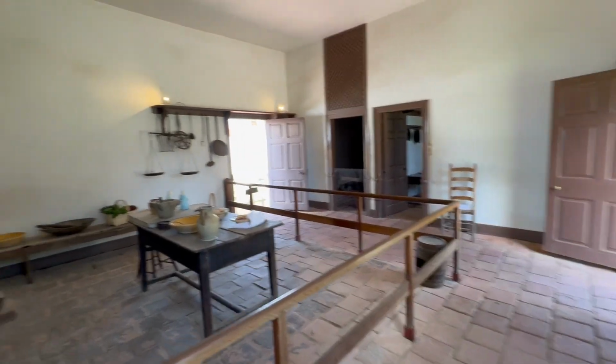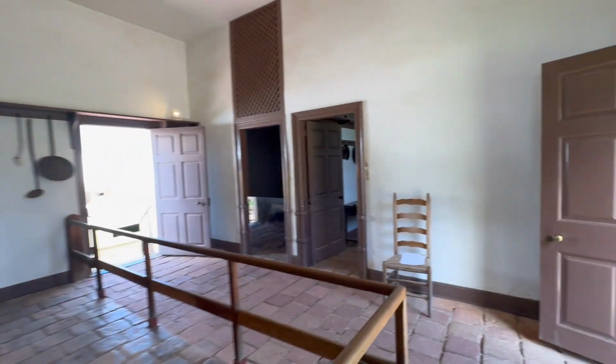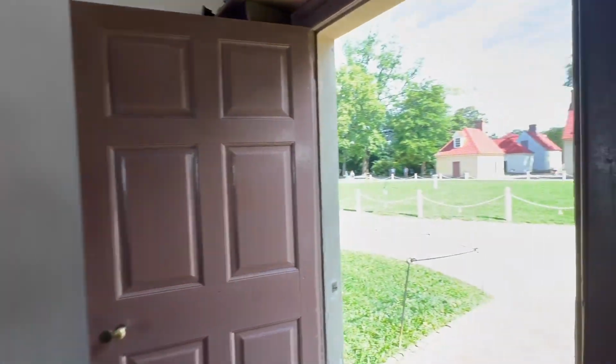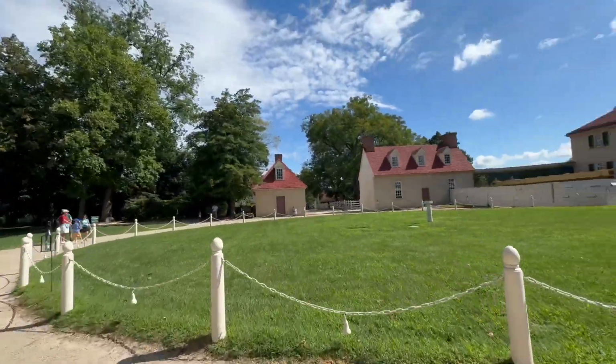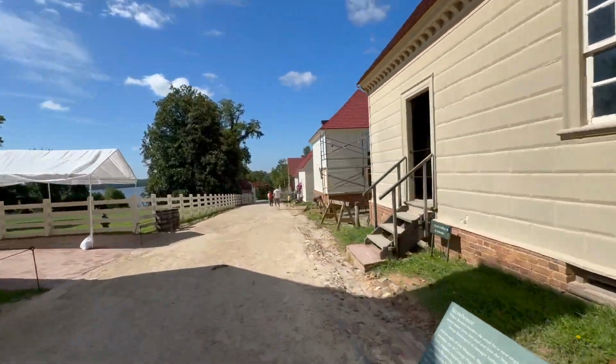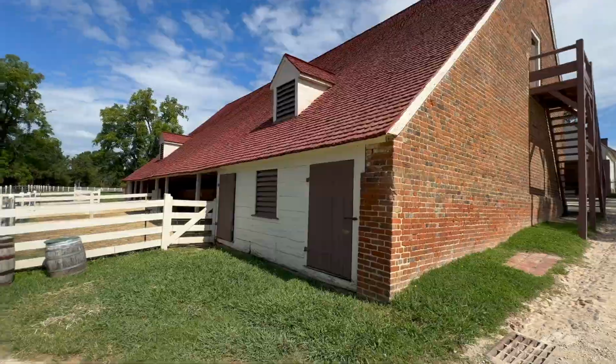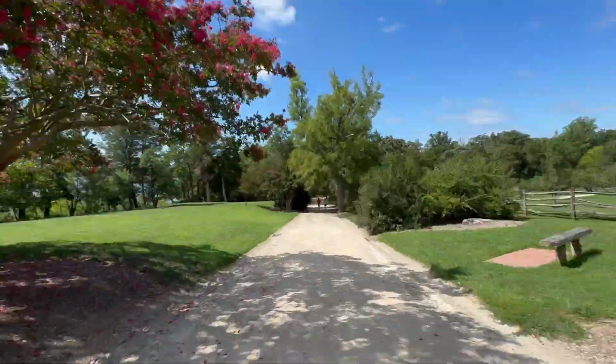We finished in the kitchen, which was built outside of the mansion, as Washington didn't like the smell of food in the house, so he made his slaves cook out there for most of the day. Beyond the mansion, Mount Vernon's grounds are expansive and beautifully maintained. The estate includes lush gardens, outbuildings such as stables and a smokehouse, and a working farm that showcases the agricultural practices of the 18th century.